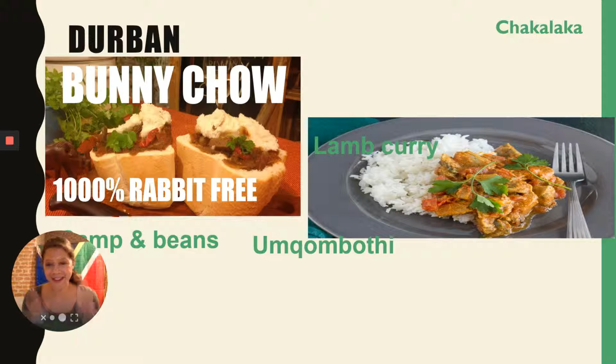So it's half a loaf of bread, and inside is curry. It can be a chicken curry, lamb curry, or vegetarian curry. Basically, it's curry inside the bread, and you break off pieces and eat the whole thing. It's half a loaf of bread that they dug out, and then they put the rest of the bread they dug out on top.